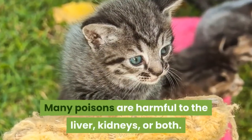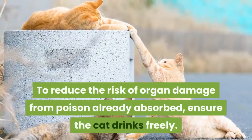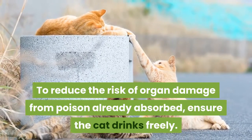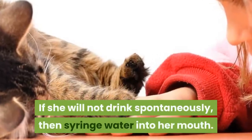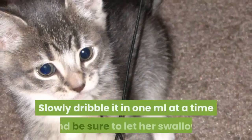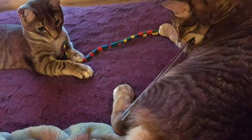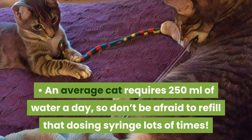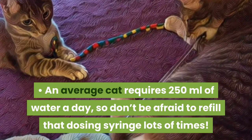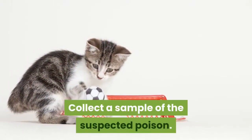Get her to drink water. Many poisons are harmful to the liver, kidneys, or both. To reduce the risk of organ damage from poison already absorbed, ensure the cat drinks freely. If she will not drink spontaneously, then syringe water into her mouth. Slowly dribble it in 1 milliliter at a time and be sure to let her swallow. An average cat requires 250 milliliters of water a day, so don't be afraid to refill that dosing syringe lots of times.